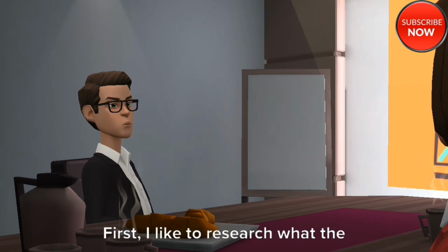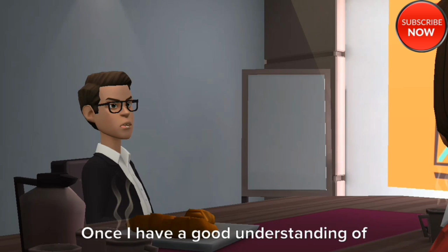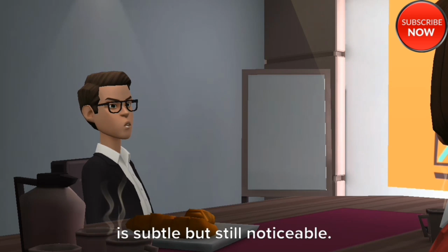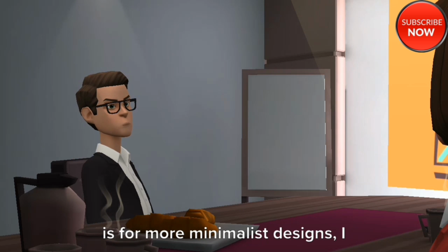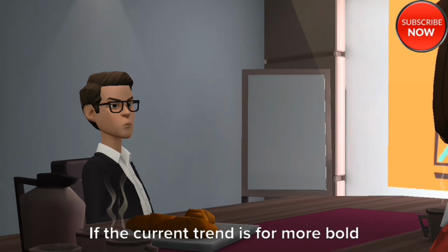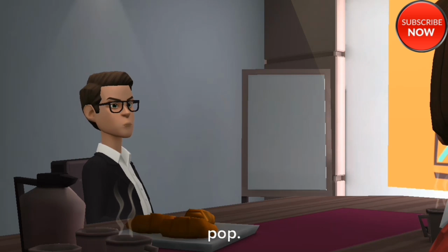First, I like to research what the current trends are in fashion, home decor, and other industries. Once I have a good understanding of what the trends are, I try to incorporate them into my displays in a way that is subtle but still noticeable. For example, if the current trend is for more minimalist designs, I might use clean lines and simple colors in my displays. If the current trend is for more bold and vibrant colors, I might use those colors in my displays to make them pop.